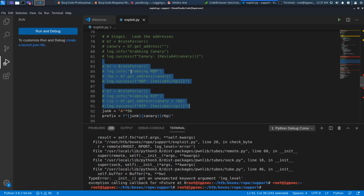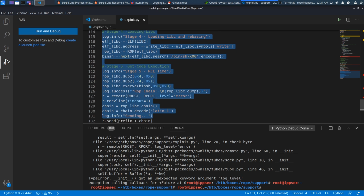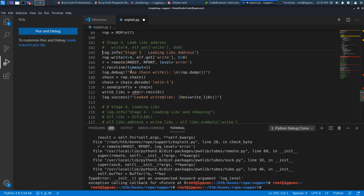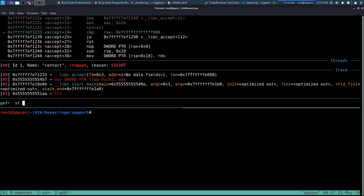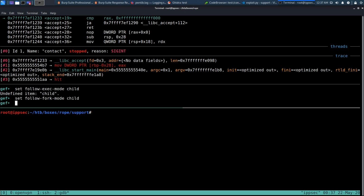So what we want to do is stop at the leak real quick, and we're going to show what happens after that fork. And pray we don't ruin the binary and have to brute force this. But locally, doesn't really take too long. So let's set follow fork mode to be child. I don't know what I was thinking there. And let's just break on fork.